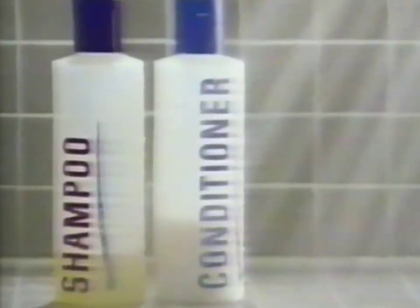To get great-looking hair, you don't need separate shampoo and conditioner. Get it together. In just one step, get your hair clean, more manageable. Get one that does the work of two. For control you can't get from shampoo alone. Wash and go. Shampoo plus conditioner in one. Pert Plus.